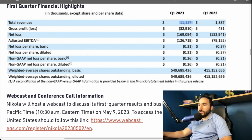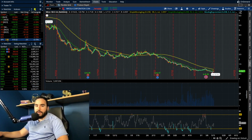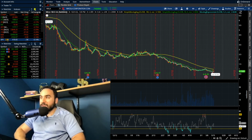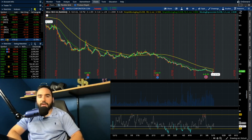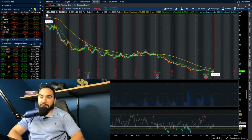So that is a quick rundown here on Nikola stock, guys. And again, it is not looking pretty at all on these charts. Currently at 74 cents. Each month that goes by, it gets worse and worse, and I don't see it getting any better until we see some substantial differences in these numbers, which we're not really getting yet. We're not seeing any crazy growth or any major deals or anything like that, at least to my knowledge. I don't know about you guys, but what do you think?